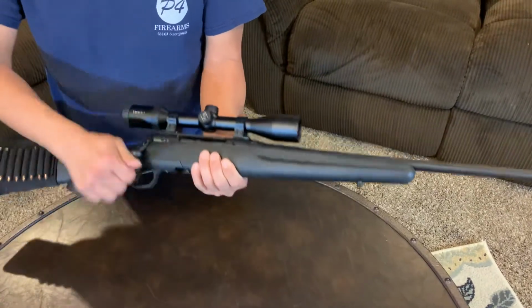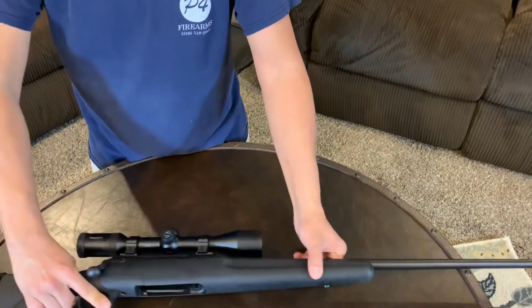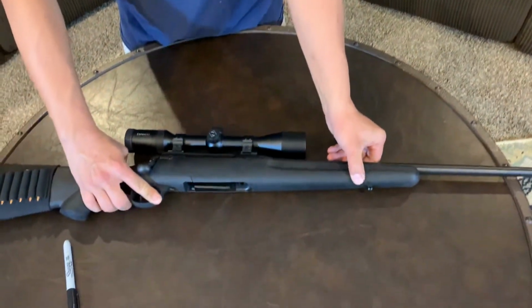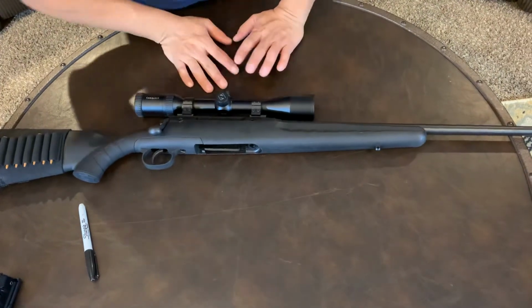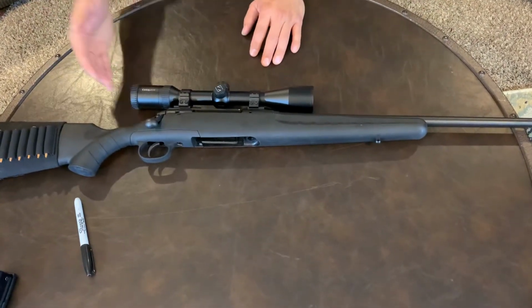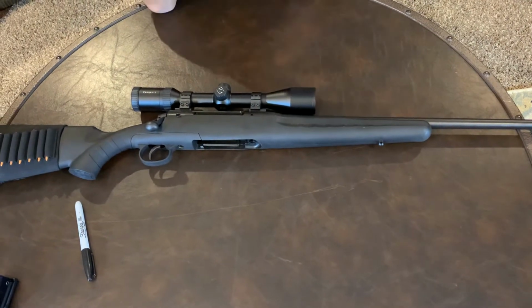Very smooth. Like butter, which is expected out of Savage. Savage is probably one of the most accurate guns you can get out of the box. So, trigger pull wise, the factory trigger pull was ridiculous. It was about 9 to 10 pounds.